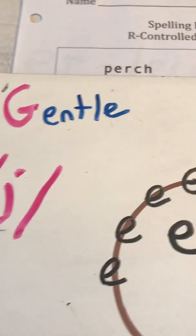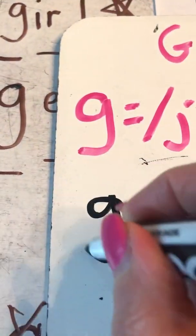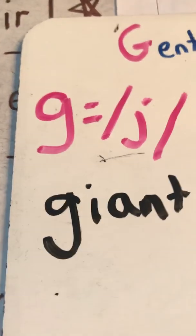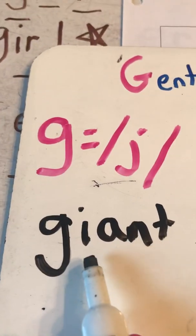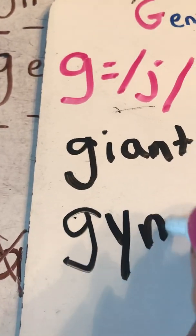If there was an I after it, I'm thinking giant, right? Giant would be spelled with a G-I, and it's actually A-N-T is how you spell giant. J-I-A-N-T. Giant. And a Y, well, the first word I think of is gym. Gym class, gym.